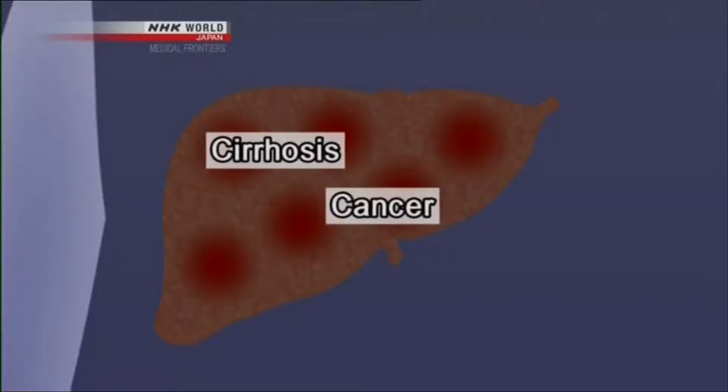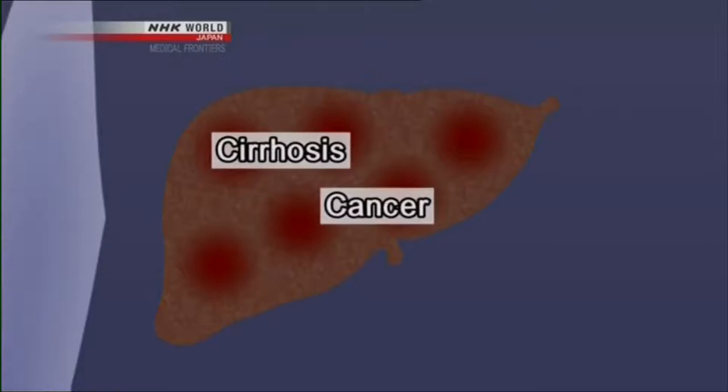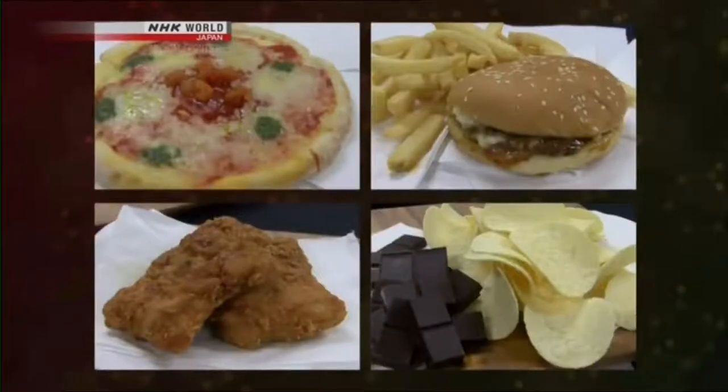In the past, the condition mainly affected heavy drinkers. But now, more non-drinkers who regularly eat high-calorie foods are also getting fatty liver. Oxidative stress plays a key role in the progression from fatty liver to serious liver disease. Astaxanthin is a strong antioxidant, so I thought it would be an effective treatment.